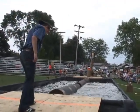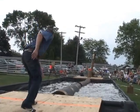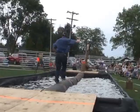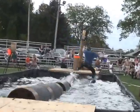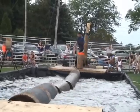We'll always rotate the events out here. Contestant ready. One, two, go. And out of the box we go. There's a two, there's a three, and oh, he got a little short there. He didn't want to jump for that dock.